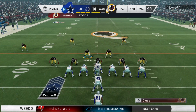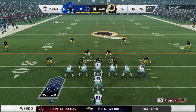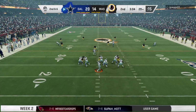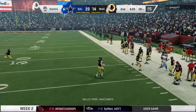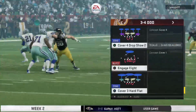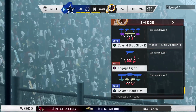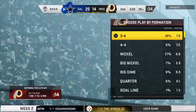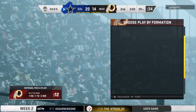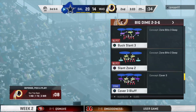2nd and 6, just inside the 30. Now Prescott, looking sideline, incomplete. Michael Gallup, that's who he was looking for. But now it'll be 3rd down. Not sure what happened out there, but it looked like the timing was a little off on that throw. Well, you know I'm a defender, so what am I going to say? Great defense. Darn right. They did something to disrupt that timing.